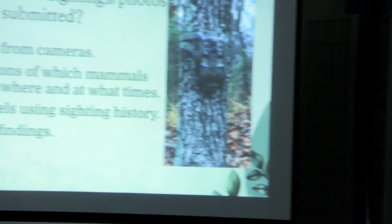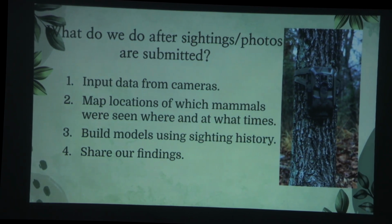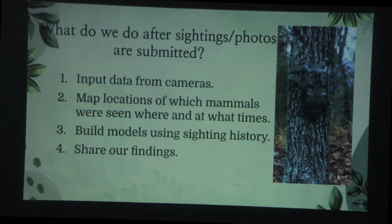So what do we do once sightings or photos are submitted to us? We input any data from cameras, and we use that to create a map of where these mammals were sighted, where in the state, and what time of year. And we use this to build models that we will eventually share with all of you.